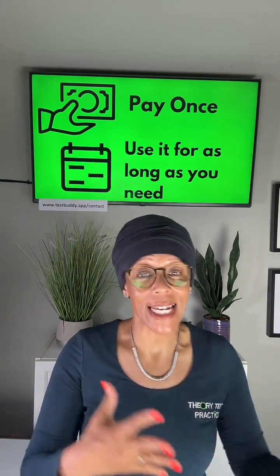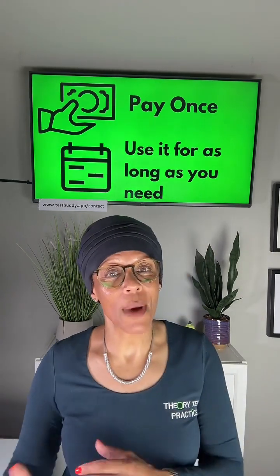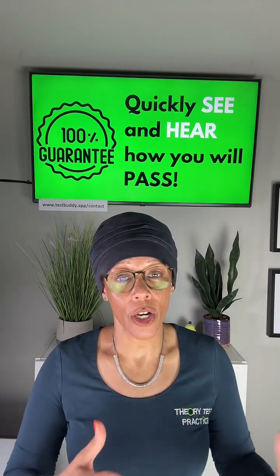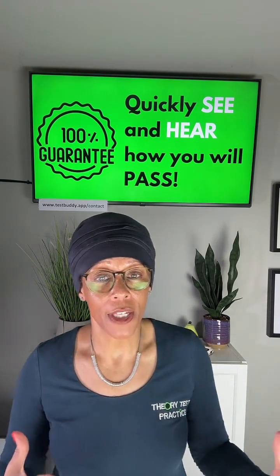So when the theory test is updated, you can go back to the course. When the Highway Code is updated, you can look at the course and find out what the changes are. When you're going to do your driving test, you can look at the course to remind yourself about the rules of roundabouts. When you're going to drive on a motorway for the first time on your own, you can go back into the course and have a look at the motorways and smart motorways section. As soon as you sign up, you'll get an email with a link to go into the course. Go to the beginning, start going through it step by step, and you will very quickly see and hear how you're going to pass. You'll very quickly feel confident about passing.